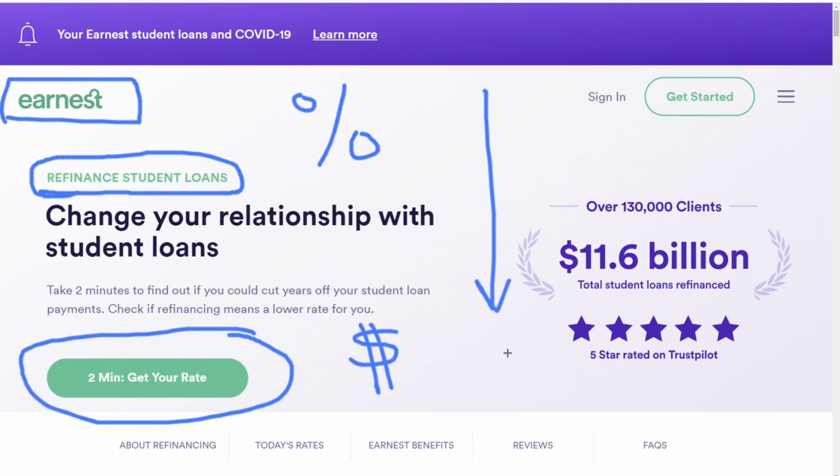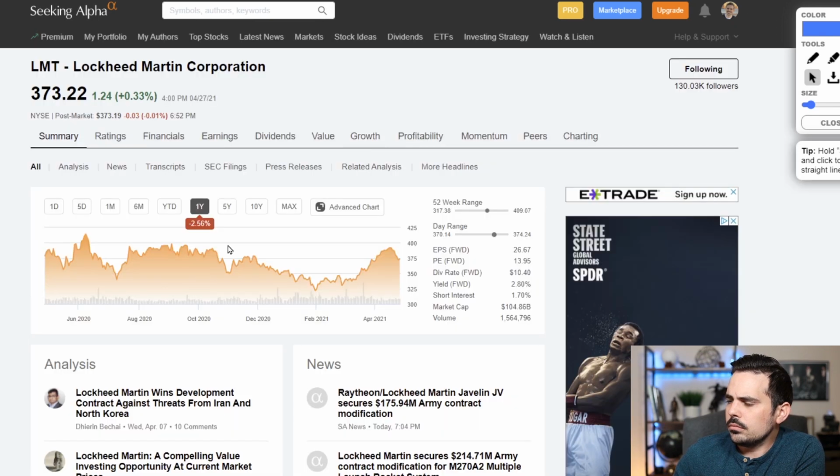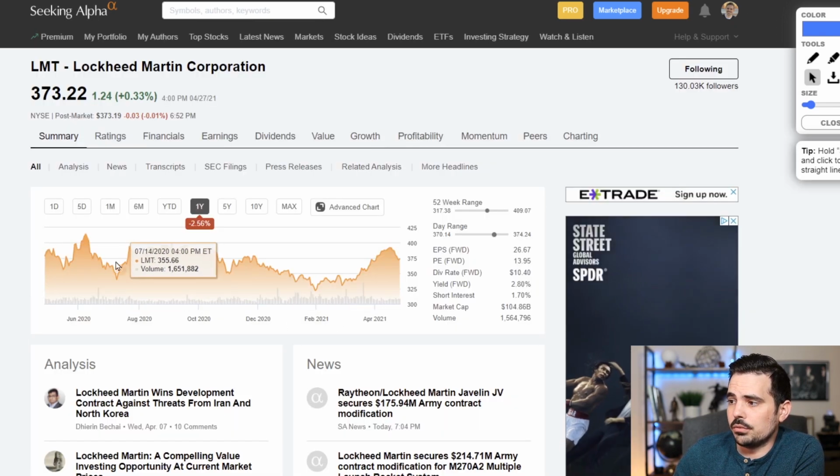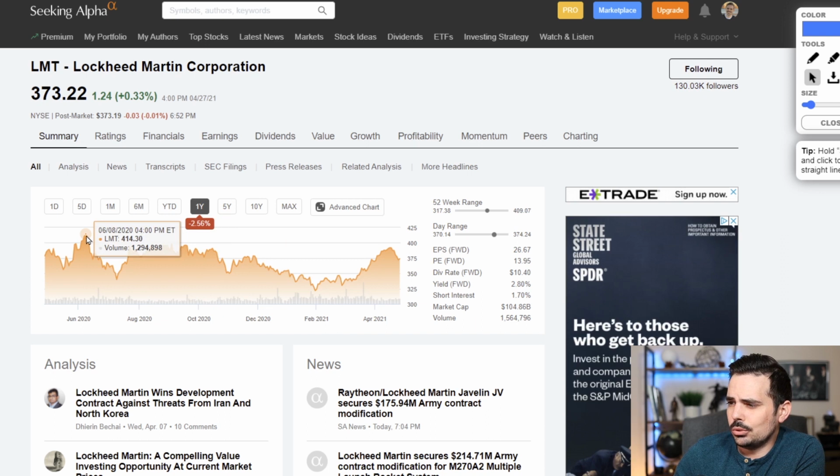I did this with Lockheed Martin a couple months ago. And you could really see this. This is actually an even better example. So Lockheed Martin peaked at 409 over the last year, which I think was June of 2020. And then it's dropped all the way down to 319, kind of went back up a little bit. And then it just had this like steady decline over like the winter, like really big decline. So I just kept buying more and more into them.